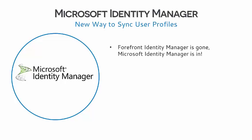Forefront Identity Manager is gone, and it got replaced by Microsoft Identity Manager. As you see, Microsoft didn't go too far with marketing and branding. They kept it quite similar. MIM, or Microsoft Identity Manager, is not built into SharePoint anymore. It's a fully separate product. So let me tell you what it means and what the implications are for us.